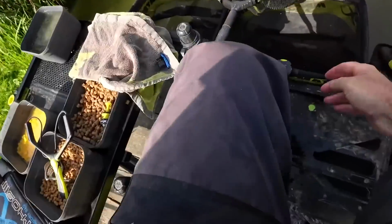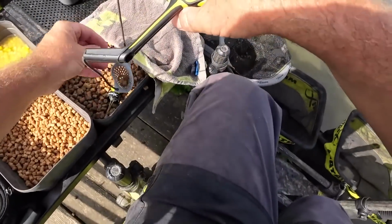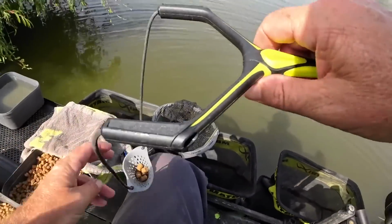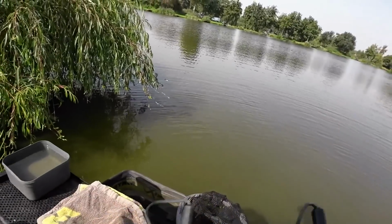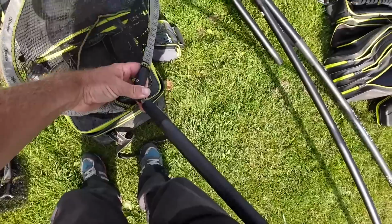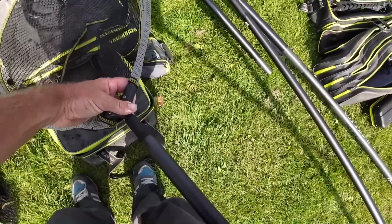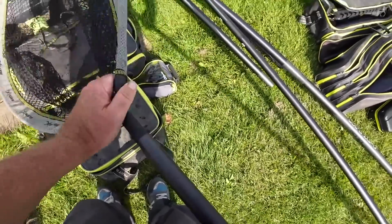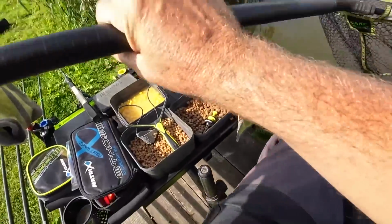Oh yeah, so that's fish number 3. Get a few pellets out there. And I'm going to change that net. Just seen a fish rise out there as well. Landing net. This is the Horizon Power handle anyway, so we know the handle's nice and strong. But that'll definitely make it easier to scoop fish at the first go.